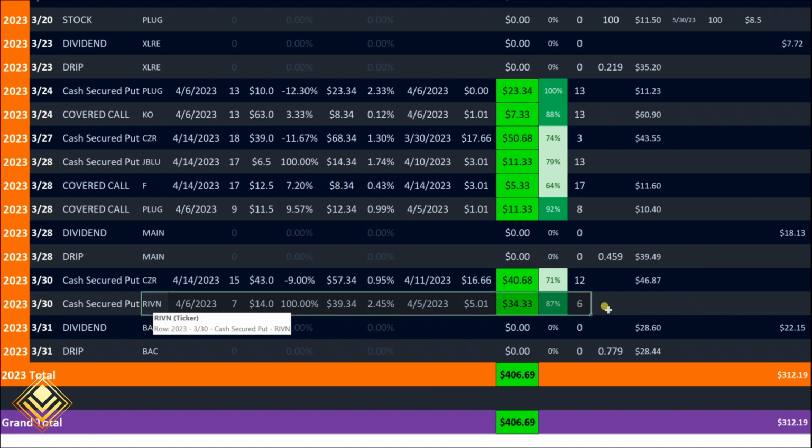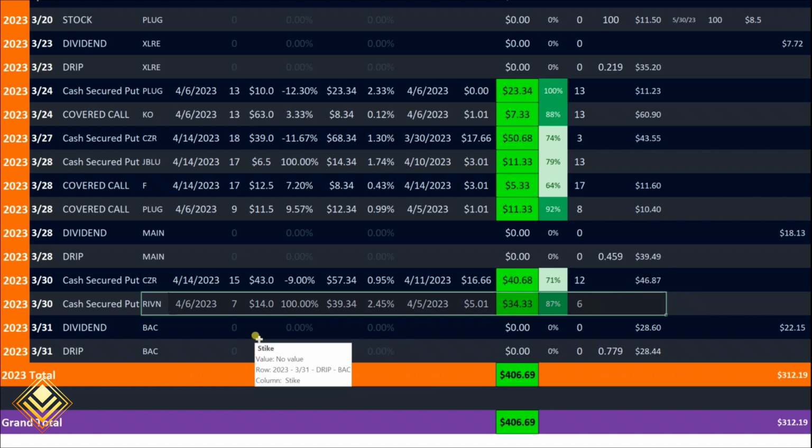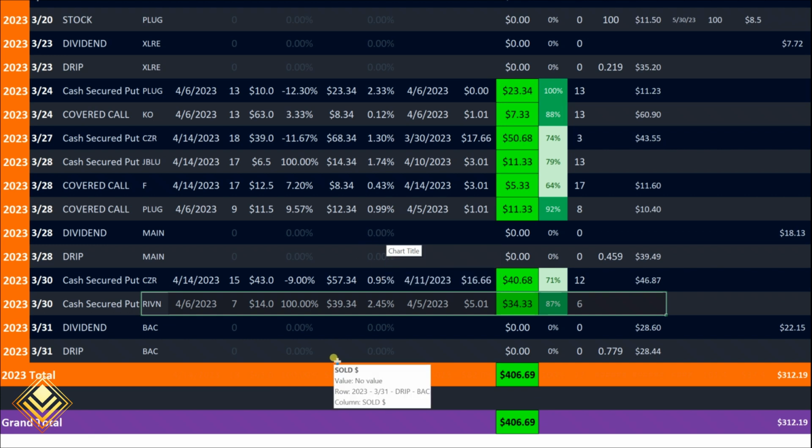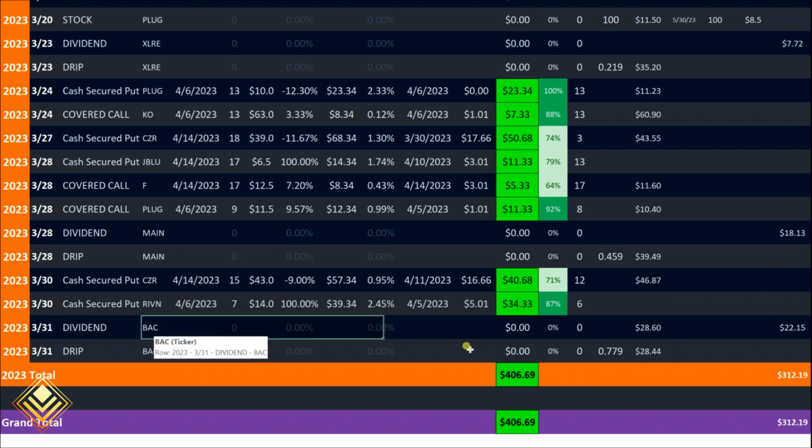Rivian, guys, Rivian. Something else was happening in Rivian at that time, and I felt comfortable selling a cash secured put on it, guys. On the 30th, opened Rivian cash secured put, the strike date on April 6th, 7 days to close, $14 strike price, guys. Collected $39.34 in premium. Closed it on April 5th, 6 days only. Closed it for $5.01. 87% of the call was collected, and I was able to net $34.33 in premium, guys. Another winner, guys.